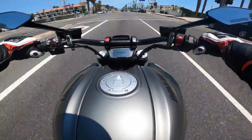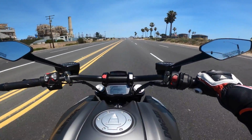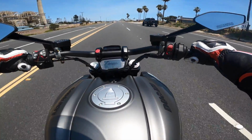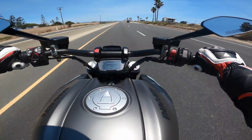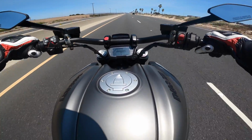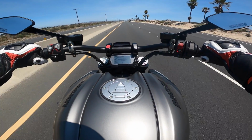Once again, the brakes are good. Approve. Oh, you know what? I haven't even talked about the sound. Sounds good. It's got a muscle bikey sound to it. It's far different than the Panigale series, which I'm sure you've heard me talk about many times. But it's got a different sound to it.